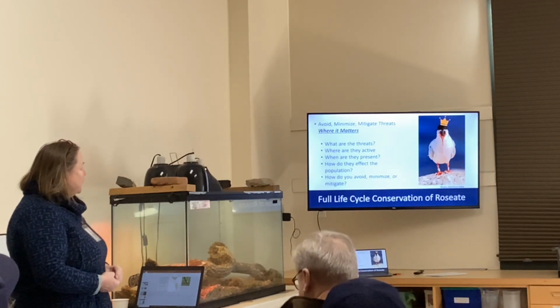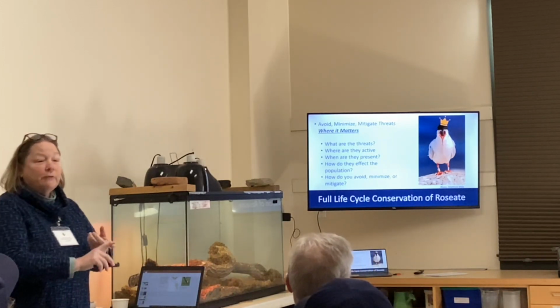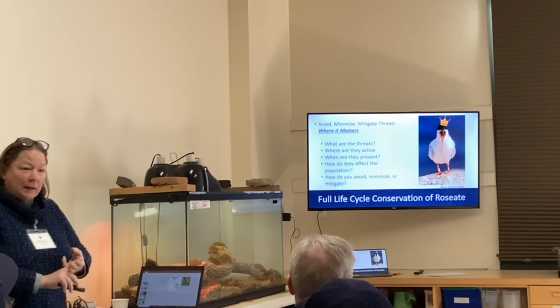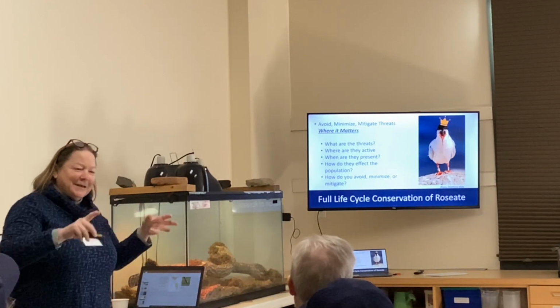How do they affect the population? And how do you then go through the hard work of figuring out how to avoid them, minimize them, or mitigate for them, right? It's actually that simple until you actually take a bird and try and take it apart.